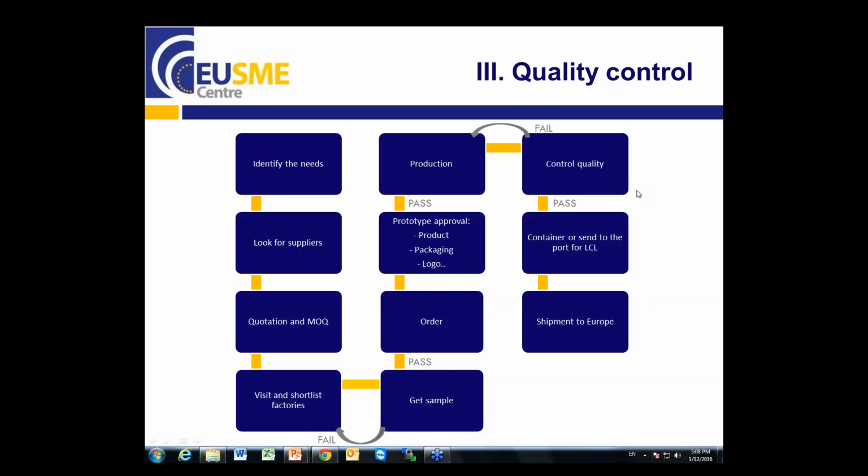At the very end of that process, it's the controlled quality to actually make sure that what you are getting is what you paid for. It's what you ordered. Once you pass that quality control, it would basically mean that someone is going to the factory to check all the goods before they leave the factory, because once they left the factory, there's not much you can do. I'm going to explain that a bit later as well. Once they pass that controlled factory, they are sent to the port, put in container, and then shipped to Europe. As simple as that.